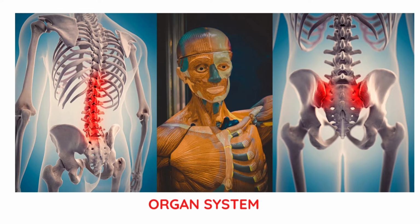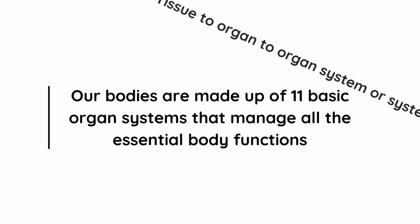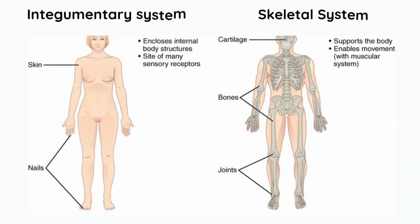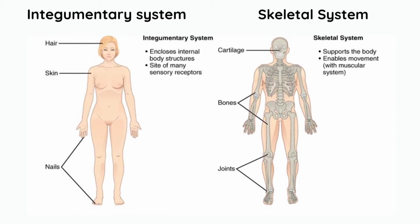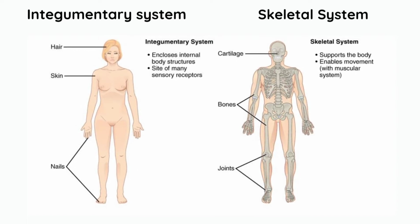A group of cells, when they come together, form tissue, and tissues, when they come together, form organs, and two or more organs working together is what gives us our body system, or organ system. Now the first on the list is our integumentary system. The integumentary system covers the body and is also the site of many senses, allowing us to feel touch. The major organs are hair, skin, and nails. Skin is a major organ.